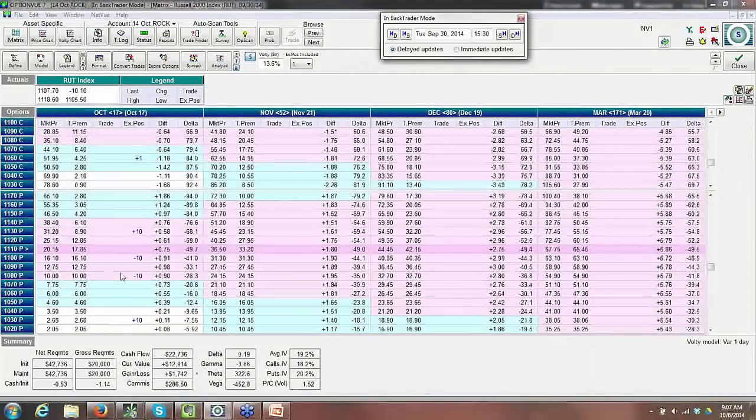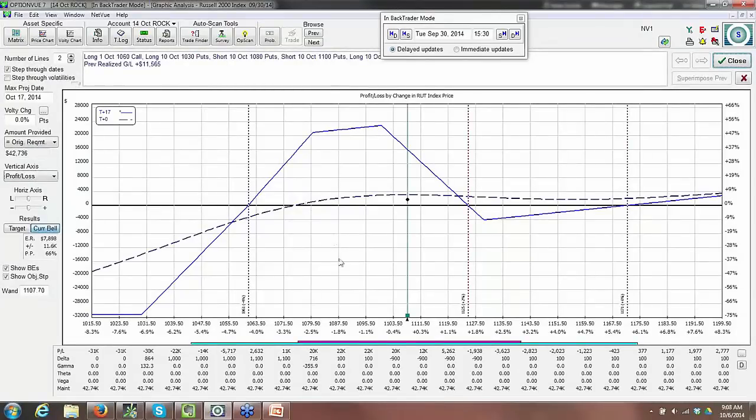Right, and rolled it back to 1080, and we put, so this is similar to a set of 1080 butterflies with 10, 1080, 1100 verticals. We still are slightly positive delta, and that gives us a position that looks like this. So really nice looking M3 type of a position here still.